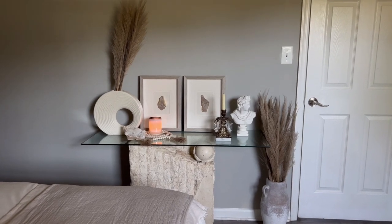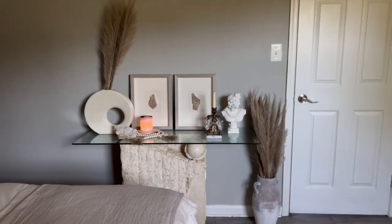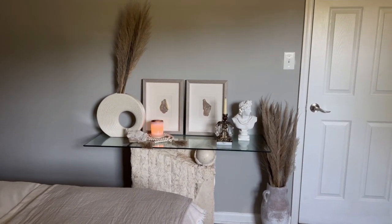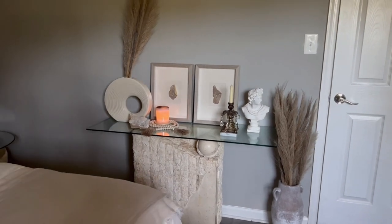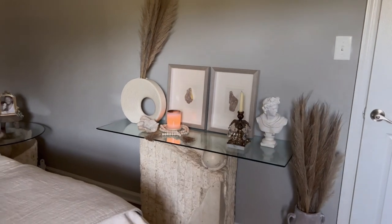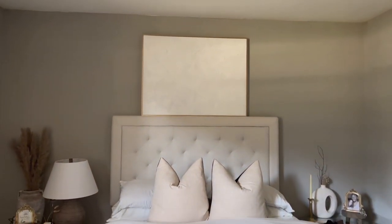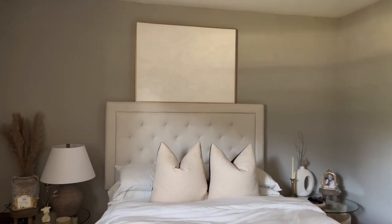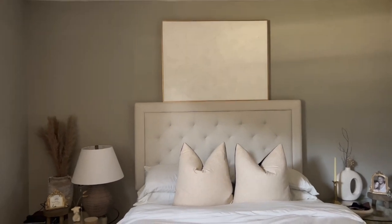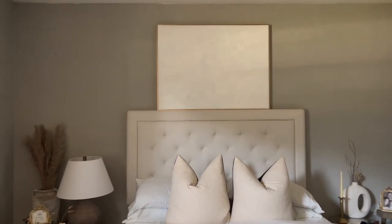Like I said, I'm still moving things around. I think these pampas might have to go somewhere, but so far this is the console table, and I think it's like a little entryway in my bedroom. It looks pretty cute. Moving on to this wall art above the bed. So this was in the bar area as well, and I decided to move it here since I replaced it with the other mirror I already showed you guys. And I think this is so cute.